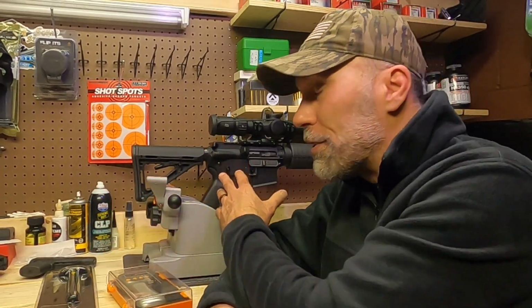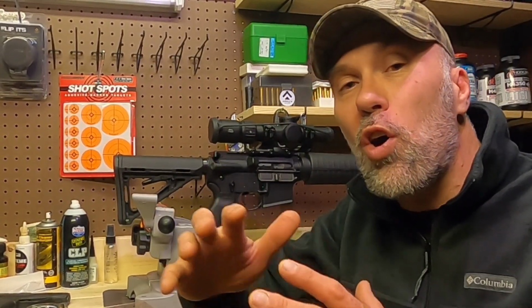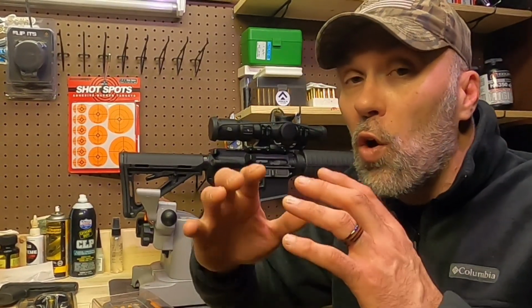A lot of different brands out there to choose from these days. The market has exploded with drop-in triggers for these modern sporting rifles. There used to be Geissele and your mil-spec triggers, and a couple other little brands like Timney were out there, Jewel, but there are all kinds of triggers out there now that I could rattle off a million different names, and the prices have come down on them. So look at getting yourself a nice trigger if you haven't done so for your modern sporting rifle or even for your centerfire rifles.